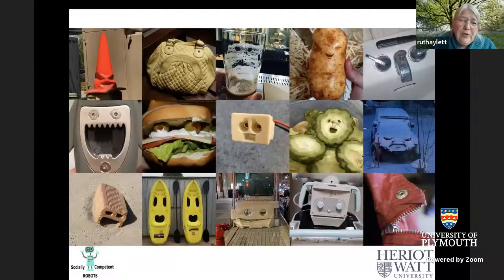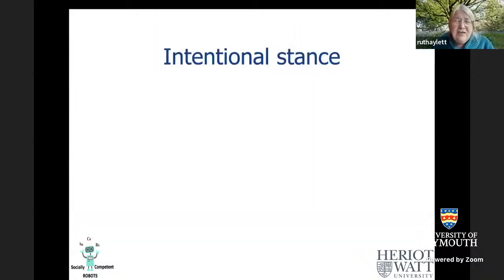Some of these things, I'm not sure what they are. The cone in the top left, which has a grumpy looking face. We know that's not going to move. We know that these are just visual possibilities. Once something starts moving, though, and it has something that looks like a face, that immediately triggers what is called our intentional stance. What's that, you might want to know? Well, Dennett, who's a well-known philosopher of technology, said that what we do as humans is infer intentionality in things around us.